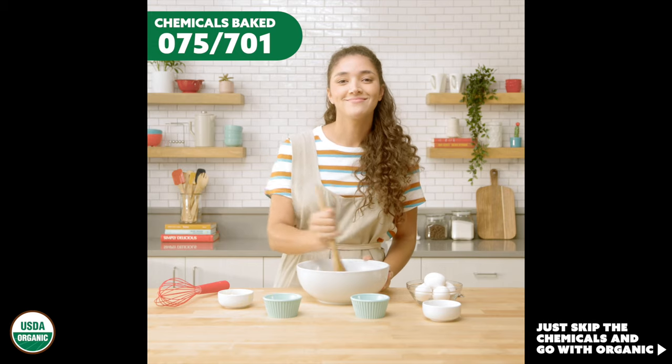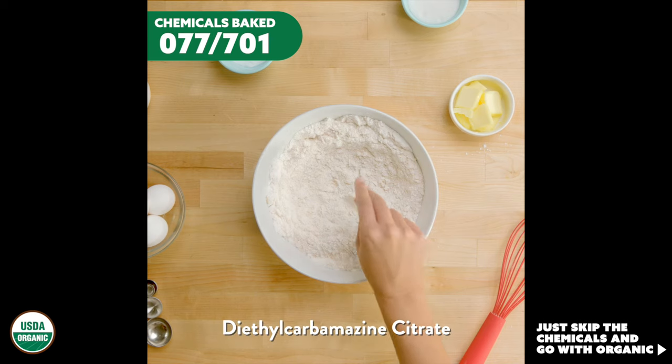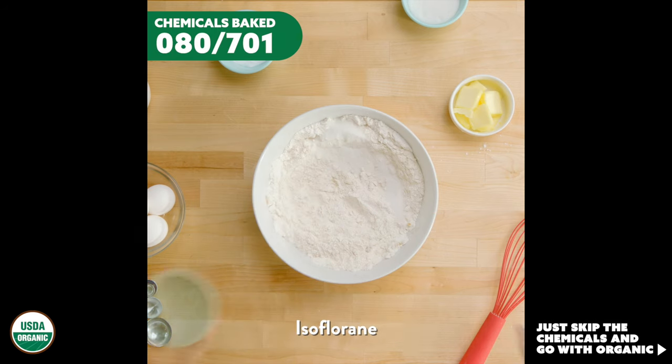And stir. You may also be adding a dash of thiabendazole and possibly a pinch of diethylcarbamazine citrate. Maybe a sprinkle of dinoprost tromethamine. How about a teensy bit of hydrochlorothiazide? Or perhaps an itty bit of isoflurane?